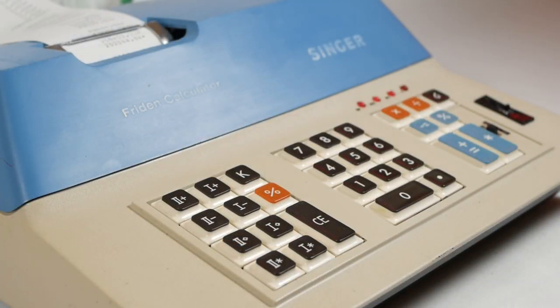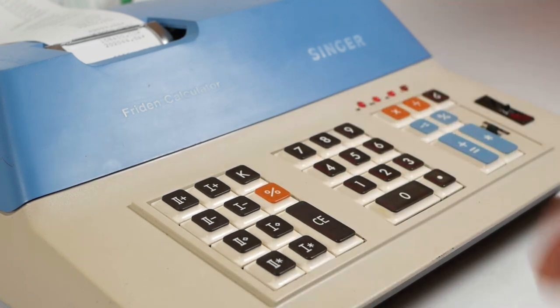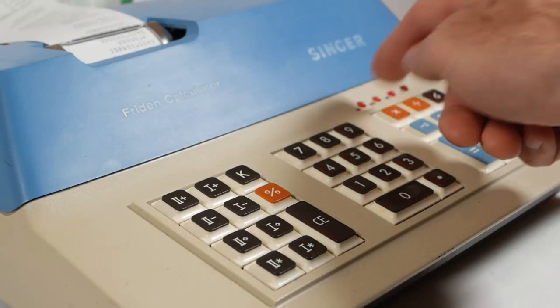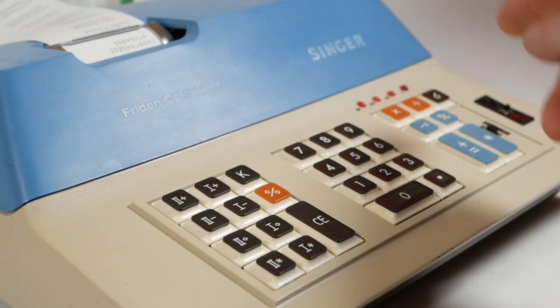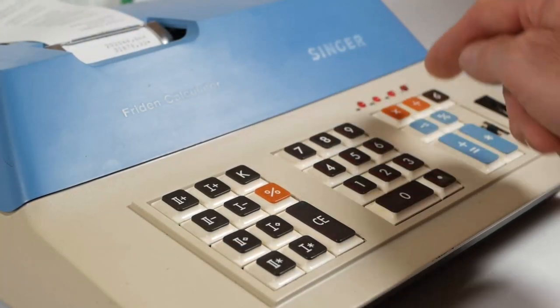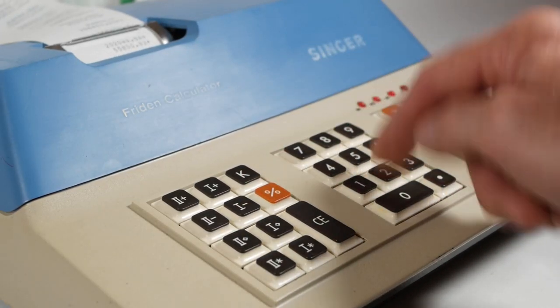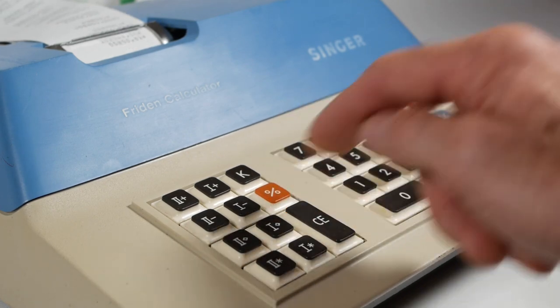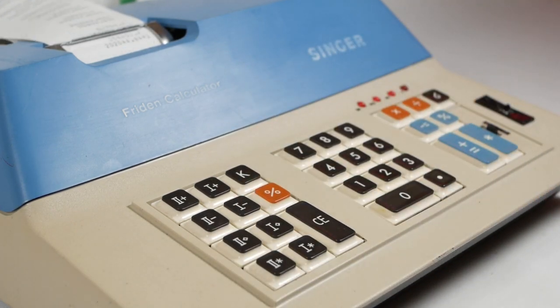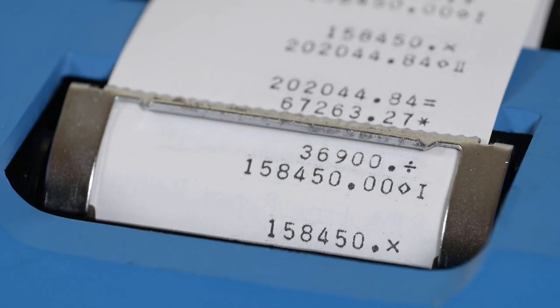Now I'm ready to distribute that to each investor. So, Friend A was £25,000 divided by memory 1 subtotal times memory 2 subtotal, followed by equals, to give his share at £31,878.33. Then I can quickly rattle through the other friends' amounts following the same procedure to calculate their totals. And what we're calculating here is the individual investment divided by the overall amount invested multiplied by the final post-tax value to find each friend's payout amount.